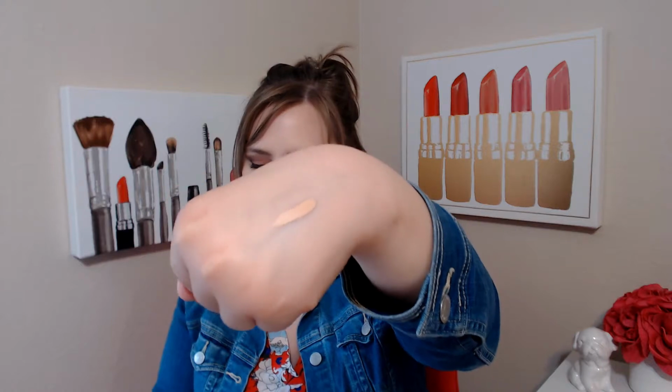See that? It's just kind of yellowy, and it's just not as light as I would like it to be. I am very pale, of course. And again, I would like it to be a little bit lighter, but the coverage is really great. Again, I'm still playing with that. If I happen to get any sun in the summer, I might become a normal person's shade, but right now when I'm really pale, this isn't quite the shade I'm looking for.